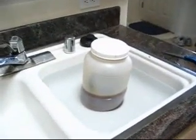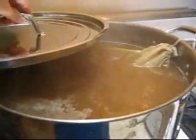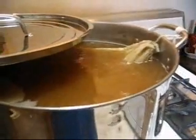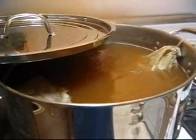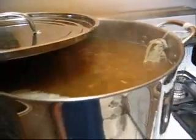Check back soon for more updates. Okay, here we are. Added the flavoring hops. It's about 2 hours since I've been boiling, so I'm pretty sure my gas bill for the month is going to be through the roof. Got about 20 some minutes left or so.